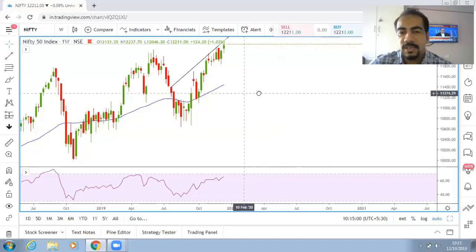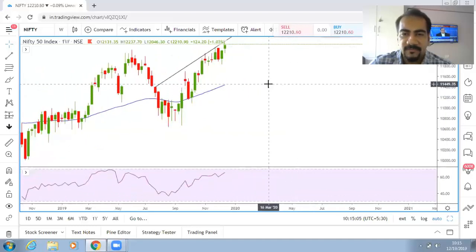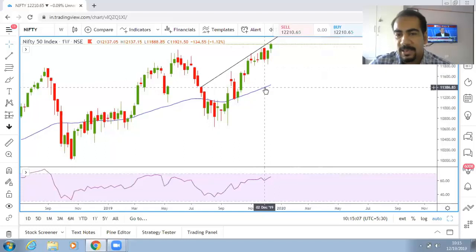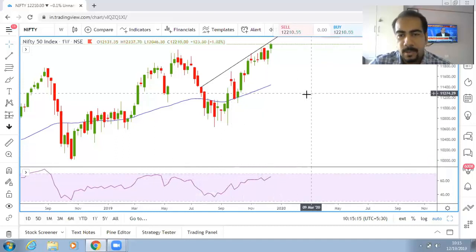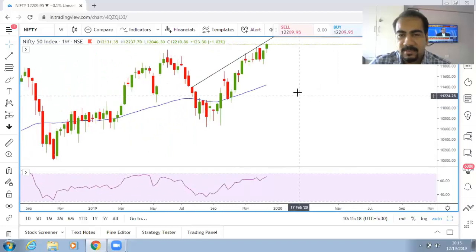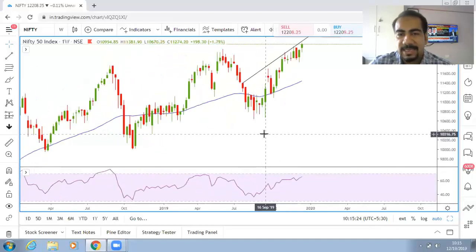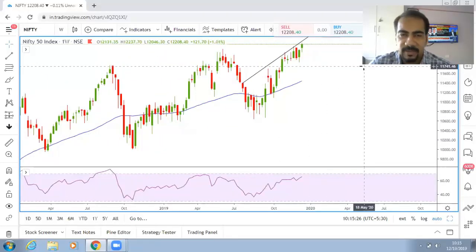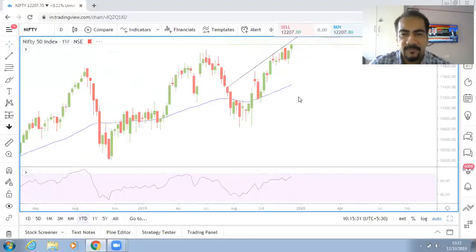What we can see over here is the weekly time frame of Nifty spot, and we can very well see that the prices are trading above the 50 week simple moving average, and the RSI is also nicely gliding on the upside. Basically, we can see some sort of resistance coming up at higher levels. But apart from that, I cannot see any sort of negativity in the weekly chart. So let us go down to a smaller time frame.